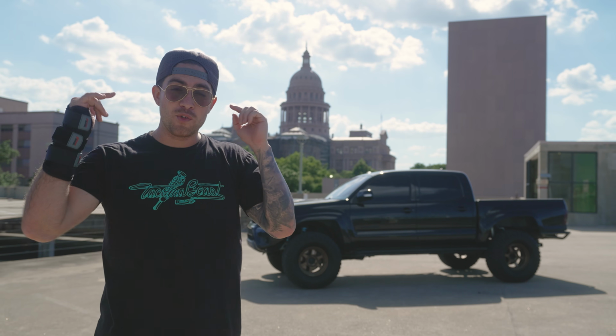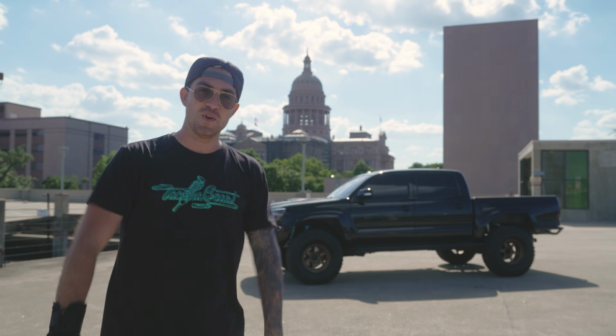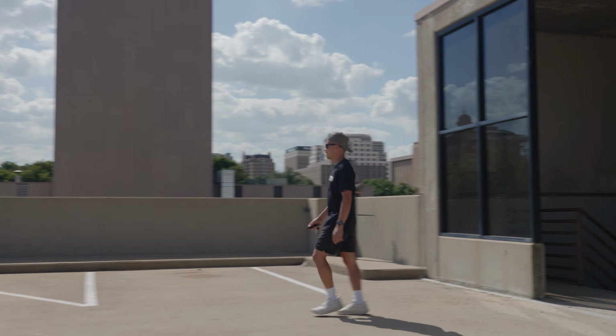Today we're going to be going over Mike's 2015 Toyota Tacoma TRD Pro. Let's get to it. Hey Tacoma Beast, my name is Mike and this is my 2015 Tacoma TRD Pro.